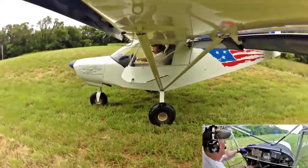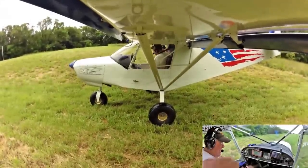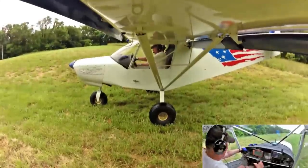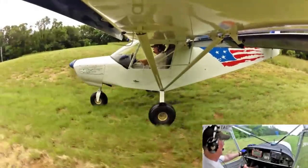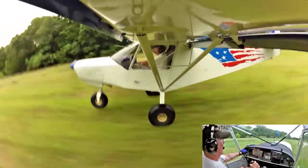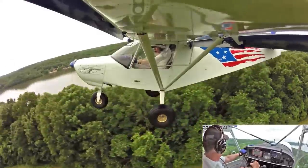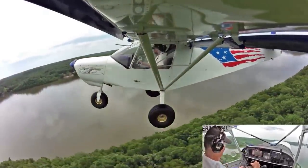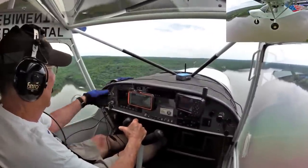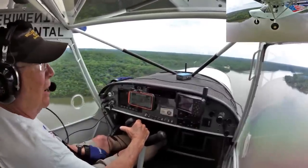It appears this is just about where I touched down. We're not going to go to the end of the runway, we're going to take off from here. Okay, you guys ready? Let's do it. You definitely want to use your short and soft field techniques while landing and taking off on that runway.